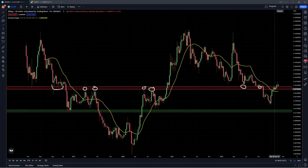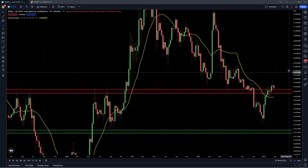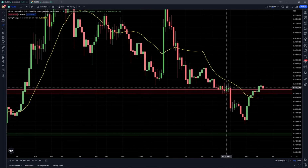We have broken back above this, and we do have a few weekly candles closing over this, which is a very bullish sign, and it's starting to make this weekly chart look a lot more positive, all things considered, especially into, say, the next few months out. Because once again, when I zoom in here, you can see that we have firmly reclaimed that level. We're back to a high not seen since back here in September of 2022.